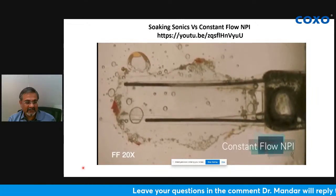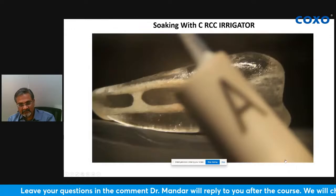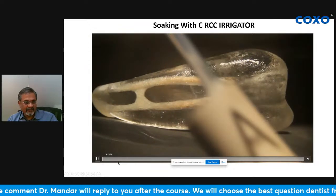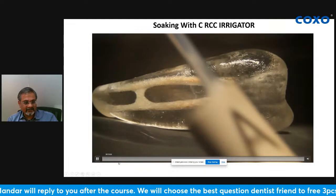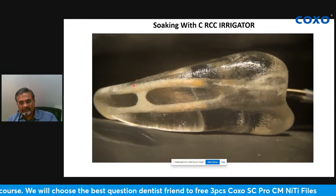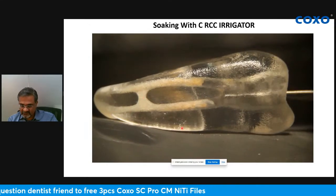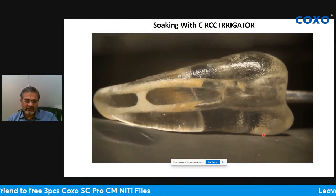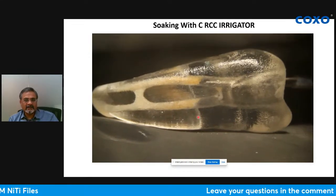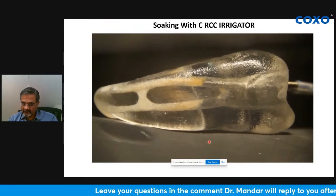And similarly, when this CRCC was completely done, I made this video to see whether this can completely take care of this pulp tissue replica from within the main body of the canal and also within the interconnection. And it took about 8 to 9 minutes for CRCC to completely dissolve this pulp tissue replica.